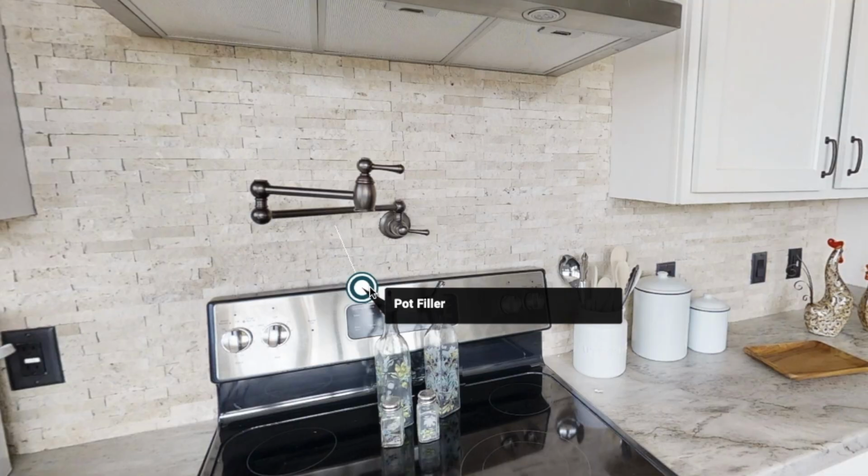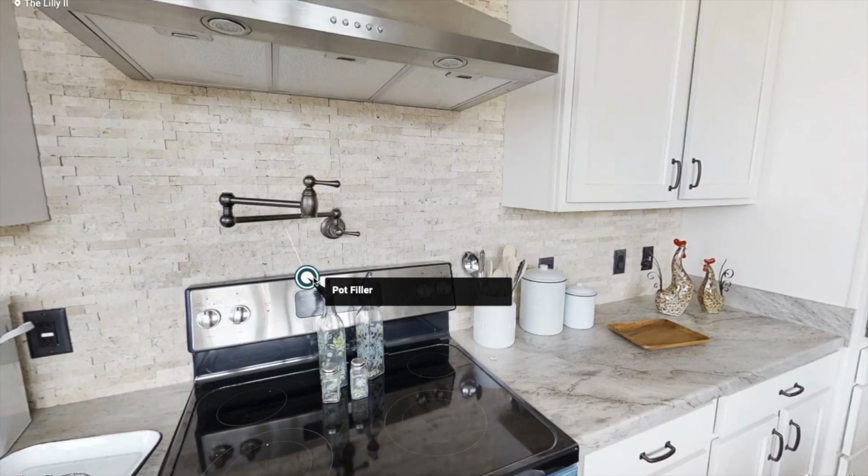So right above the stove is a thing called a pot filler. I've never actually heard of that before. Comment down below if you ever heard of that or have one of those in your home.